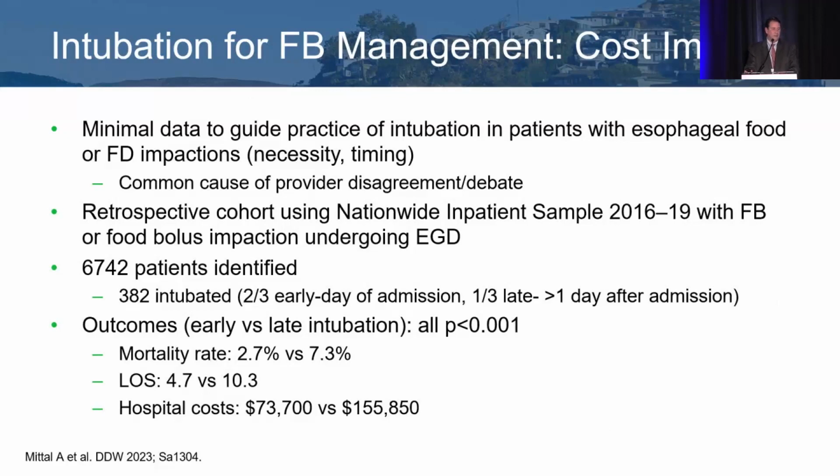This is a study that looked at patients who came in with foreign body impactions, whether it was food or some other bolus, and the timing of their intubation. So 382 patients were intubated. Two-thirds were done early, defined as the day of admission, and one-third were late. That implies that they were getting their endoscopy probably at 24 to 36 hours. And then they looked at outcomes: mortality rate, length of stay, and hospital costs. The hospital costs, the length of stay, and the mortality rates were significantly higher in patients who were getting late intubation and later procedures.